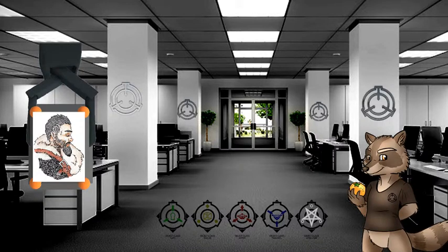On to staff titles. Site staff's containment specialists. Containment specialists have two main roles at the Foundation facilities. Firstly, containment teams are called upon to respond to confirmed cases of anomalous activity to secure and establish initial containment over anomalous objects, entities, or phenomena, and transport them to the nearest Foundation containment site. In addition, Foundation containment engineers and technicians are called upon to devise, refine, and maintain containment units for objects, entities, and phenomena in Foundation facilities. So they're the box makers.